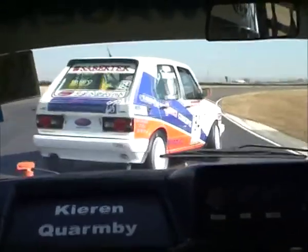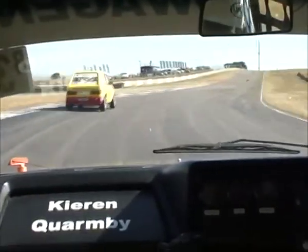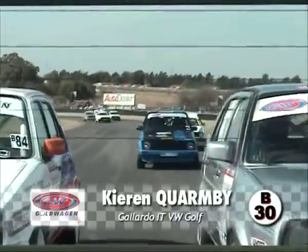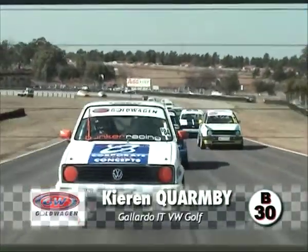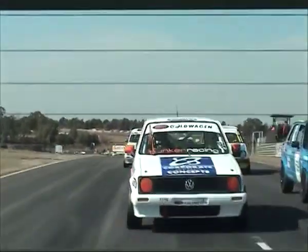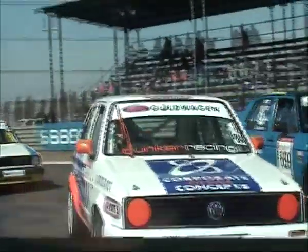Chad throws it into a slide. This is very difficult for Kieran. Does he stay on it? Does he get out of it? He lifted ever so slightly to let Chad Bartram save that slide. Otherwise, he would have slammed straight into him and Chad would have put it in the wall. He's gone defensive. Chad saved it and he's in right behind him.